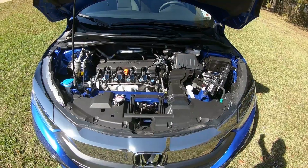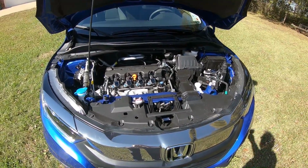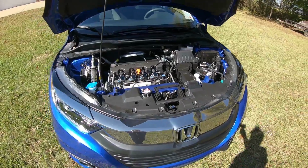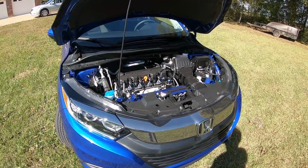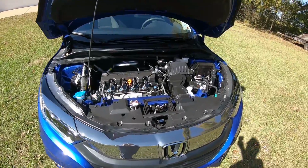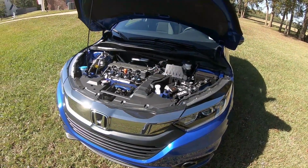It is mated to a continuously variable transmission, or what is known as a shiftless transmission. And if you haven't ever had the experience of what that's like, you'll find out on the test drive later on when we get out on the road. Great gas mileage, of course, with this model of engine. That is not going to be a problem.